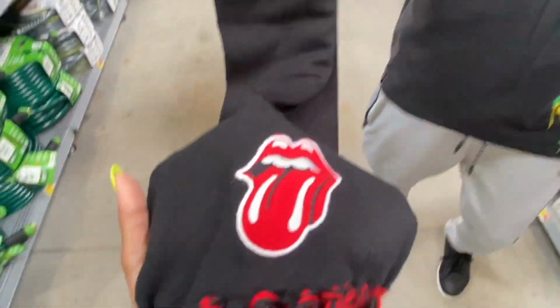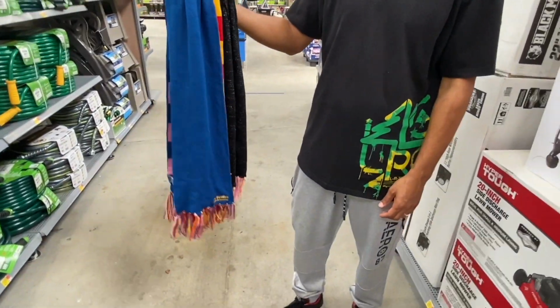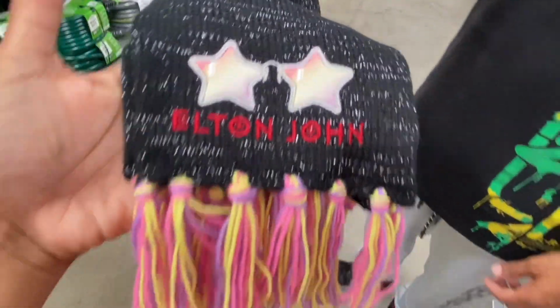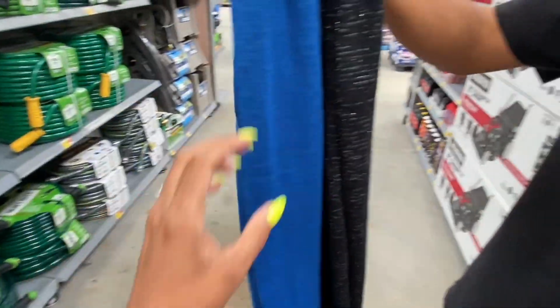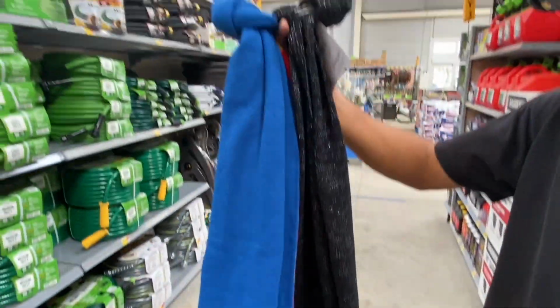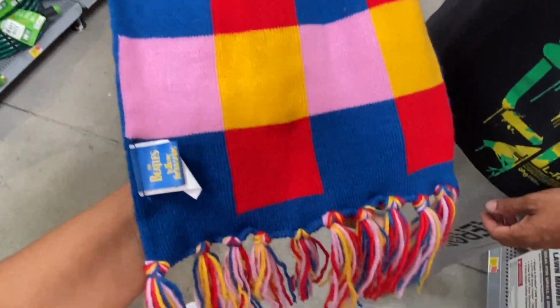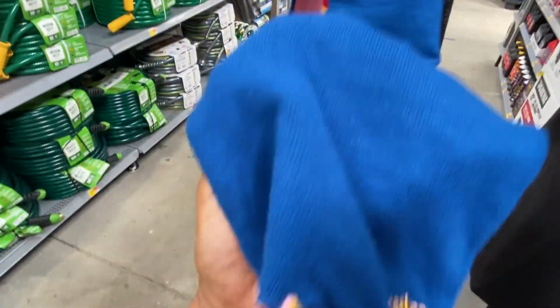There you go. All right, you guys, we got 2 more. So Manny decided just to hold them both at once. So this one right here, looks like this one is the Elton John. There you guys go. Look at that. All right, and then this one is the Beatles Yellow Submarine. All right, you guys see how long it is? It's really soft. Oh, look at the inside. That's nice. All right, so if you know a Beatles fan, buy this for $3, you guys.